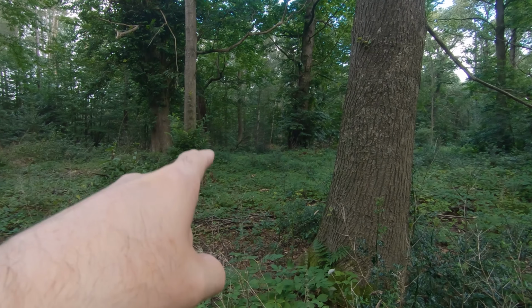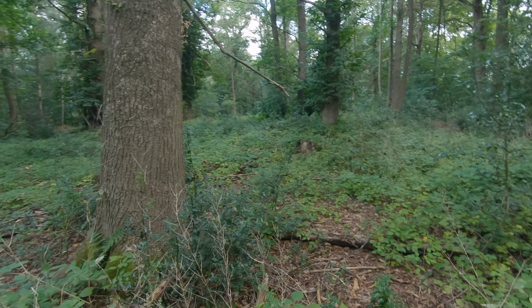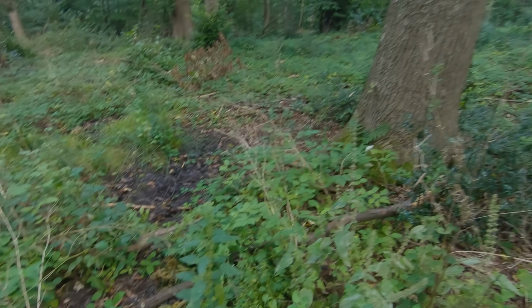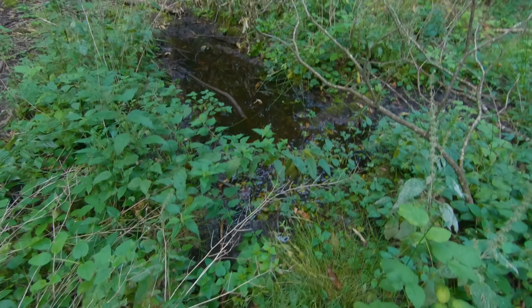So what I'm going to do is try and get myself in the thick of this lot. Over here it's a bit humpy, it looks like down trees underneath all that growth there. Stumps and all sorts of stuff, plus it's very boggy and it's quite easy for me to get up to my knees in it.